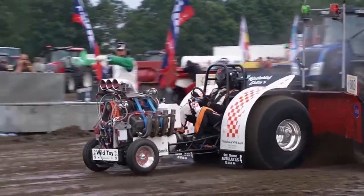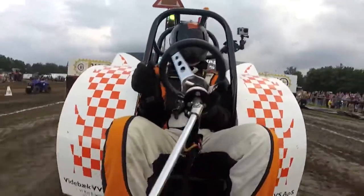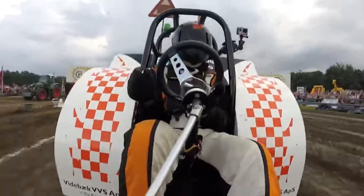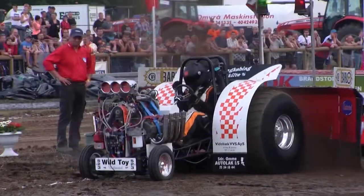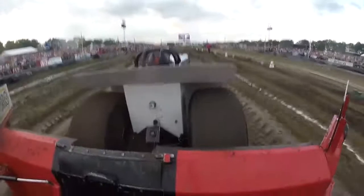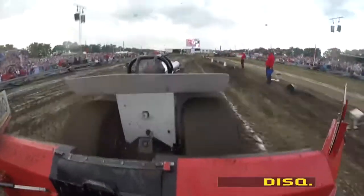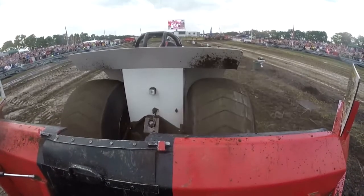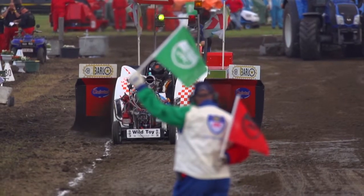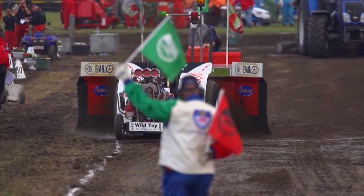Now Wild Toy, driven by Jørgen Lauritsen. He's got a lot more speed off the line. Drifting to the right-hand side. Oh no. Look on the replay, you can see, just keeps on coming to the right-hand side, touches that white line, and unfortunately, Jørgen is disqualified.